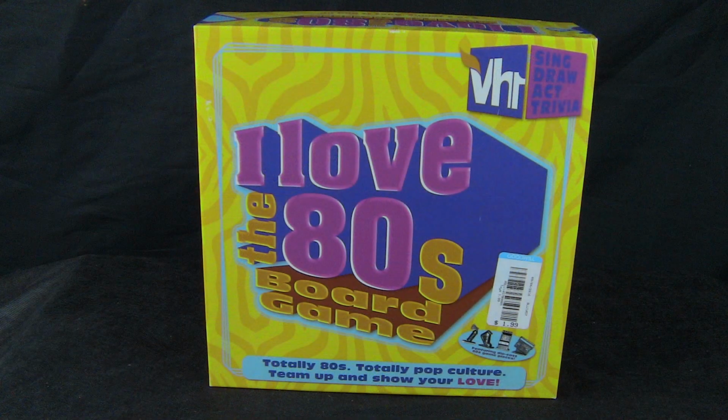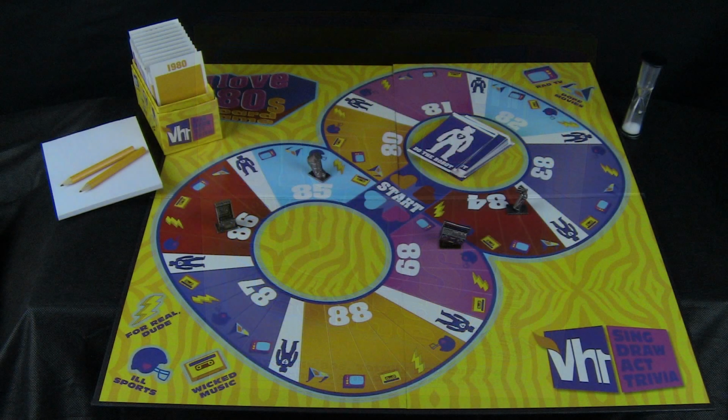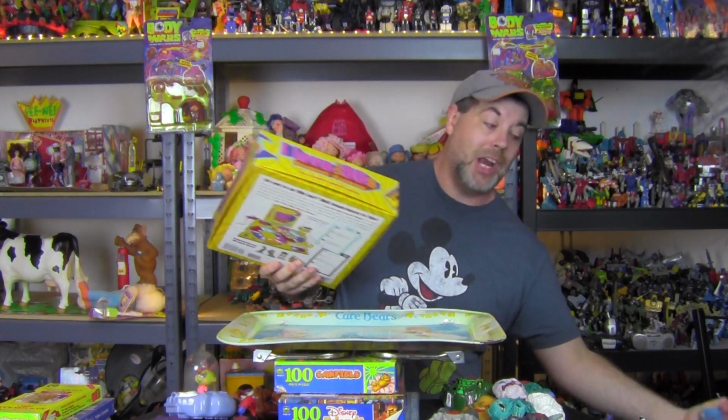And then to wrap things up on this solo outing of Collection Expansion, we found the I Love the 80s board game, which is a trivia game. This was done in 2006, and it's a VH1 Sing Draw Act trivia game. So I picked that up just because I'm like, oh, that's going to be fun. There's probably stuff in there even I don't know, and I grew up in the 80s.